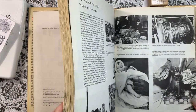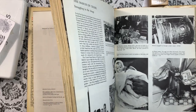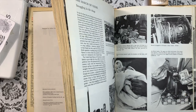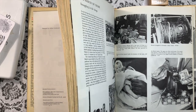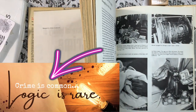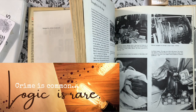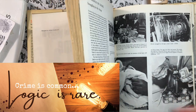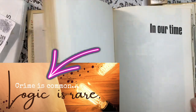I don't know if you know this or not, but I'm a true crime junkie. Have been since I learned about Jack the Ripper, maybe around age 8 or 9, 10 maybe. Then I learned about Bonnie and Clyde, and oh, then I was off and running. True crime has been part of my life forever. You may or may not know, but I've recently launched my true crime podcast called Crime is Common, Logic is Rare, and it's been so much fun. It's been a slow start, but it's been a long time coming, and I'm so glad that it's finally going. But this is right up my true crime junkie alley.